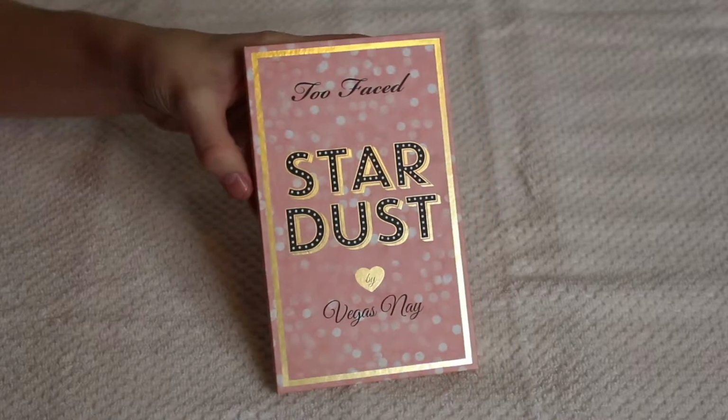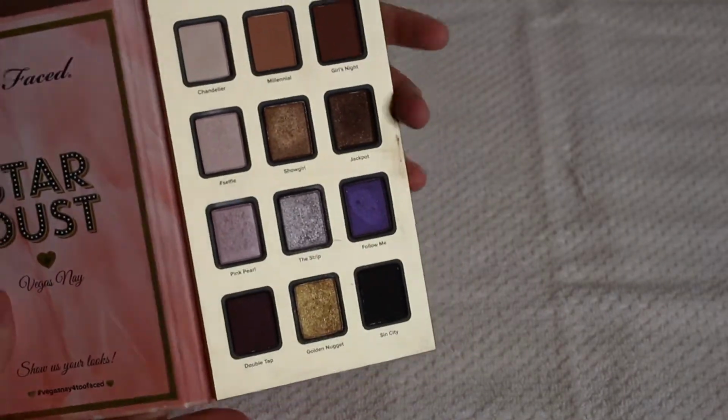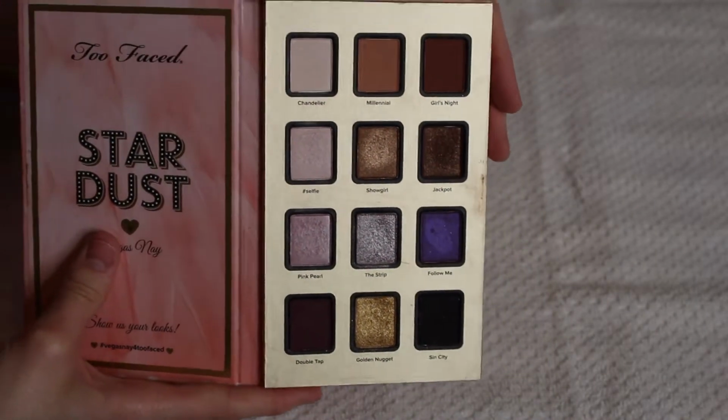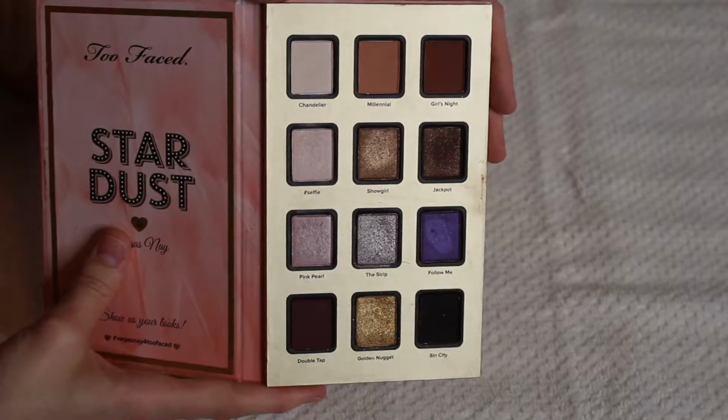This is the Too Faced Stardust palette, and this was in collaboration with Vegas Nay. It's been a minute since this came out, so this isn't available anymore. But this is what it looks like, and it's definitely one of those palettes that I think was overlooked when it came out, but I think that this palette is really, really great, honestly, and I don't think anyone talks about it, so this definitely goes in the best of.